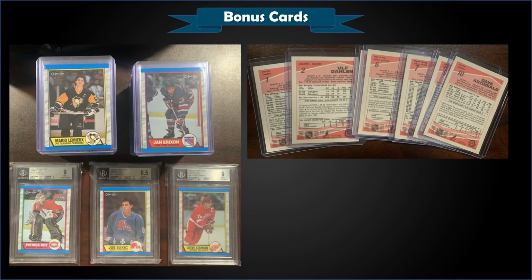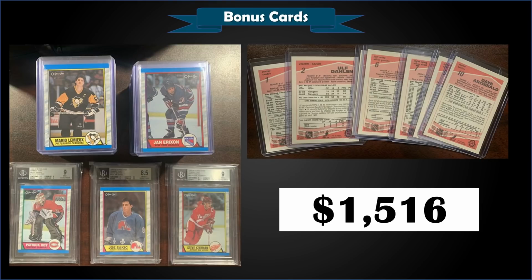We're going to finish it up with a pretty neat set here. This is amazing. I've never seen a complete set of these before. This is the 1989 O-Pee-Chee. You have the complete Tembec test white back set of 132 cards, and it sold for $1,516. So all in raw condition except for 3 that have been graded by BGS. The Joe Sakic is a near mint plus BGS 8.5. And you have a Patrick Roy graded a mint BGS 9, and a Steve Yzerman graded a mint BGS 9.